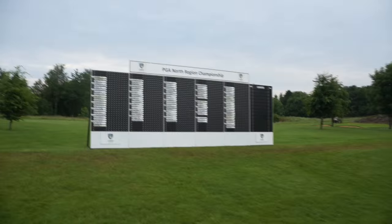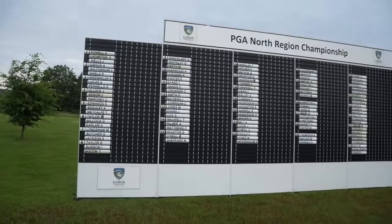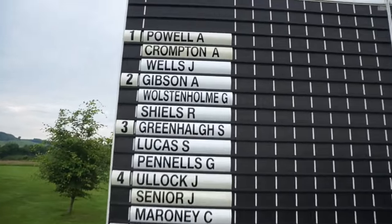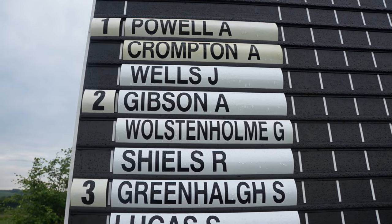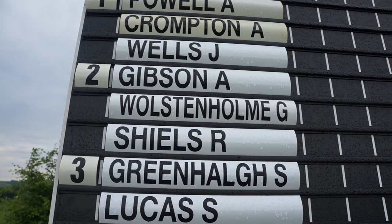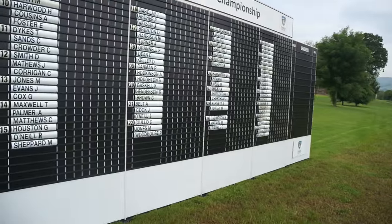on the leaderboard here. PGA North Region Championship, Carus Green. Now it is a 2-day event with a cut halfway. So I am there. Good spelling of the name, thank you gents. Out with Alan Gibson and Gary Wolstenholme. Some of you might have heard that name before. Loads of guys playing. I say there's a cut halfway. So that's the plan. Go out and enjoy it.